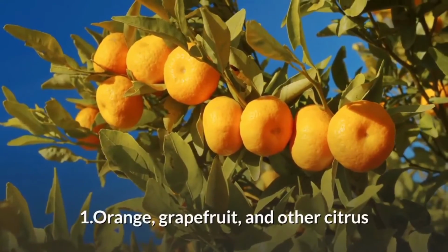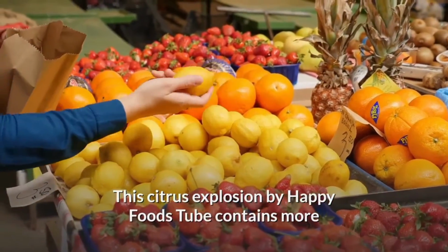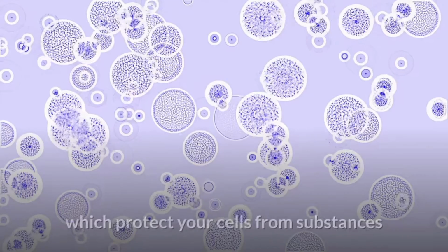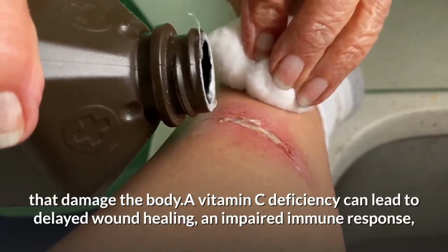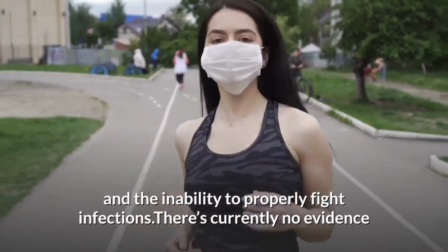Orange, grapefruit and other citrus. The citrus explosion by Happy Foods tube contains more than enough of your daily recommended intake of vitamin C. Vitamin C has antioxidant properties which protect your cells from substances that damage the body. A vitamin C deficiency can lead to delayed wound healing and impaired immune response, and the inability to properly fight infections.